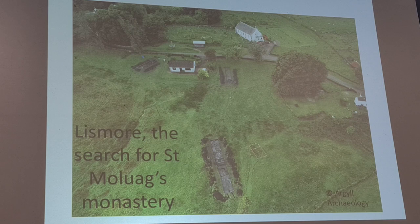So this is the church, the parish church, which used to be the Argyll's first cathedral, and we've radiocarbon dated some of the mortar there to the early to mid 13th century, and the nave used to carry on up in this way. So that's where we first started. When I first got involved with the project, we were excavating the nave at the end of the parish church to find its outline and see what was there.